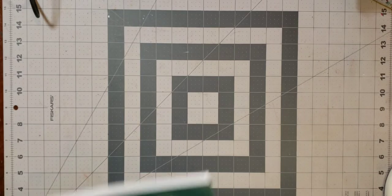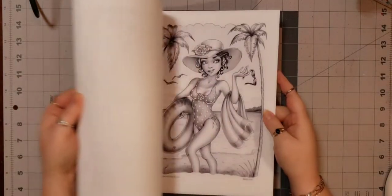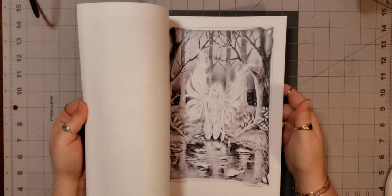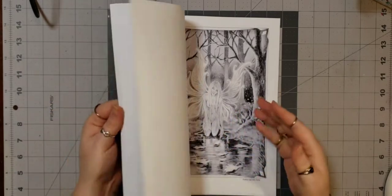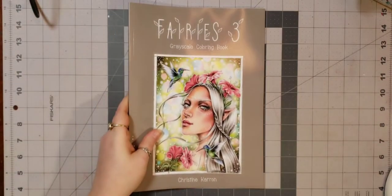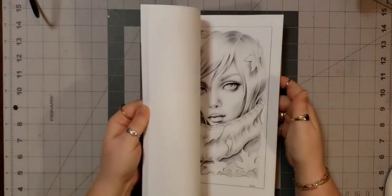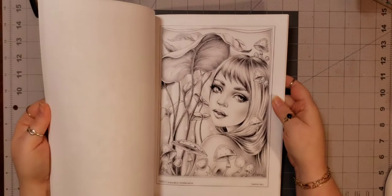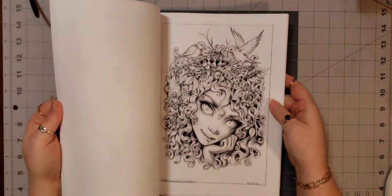And I'm a huge Christine Karen fan, so I have Fairies 2. I have her latest two books, so I needed to get going with some of the books she's had out already. Love that. This will be my first major attempt at a nice water reflection going on. So there's the Fairies 2, and then I got the Fairies 3. So now I just need the Fairies 1, but I did not get that one. But I will eventually. I think, I don't know, her work is just so pretty. I've really been enjoying coloring in the other two I've had of hers.